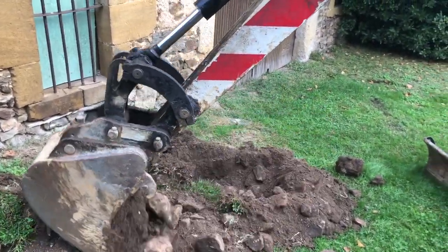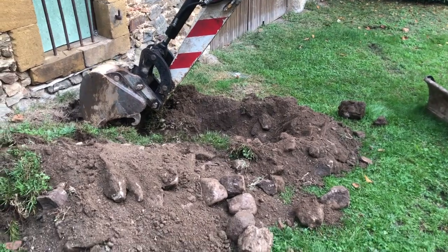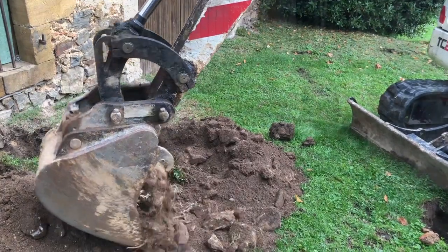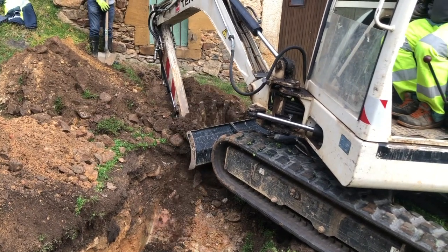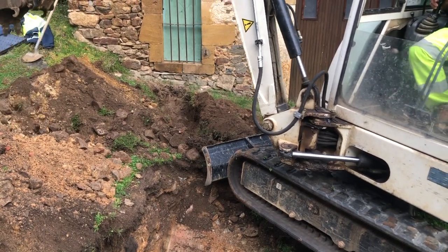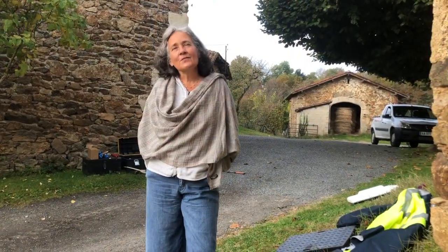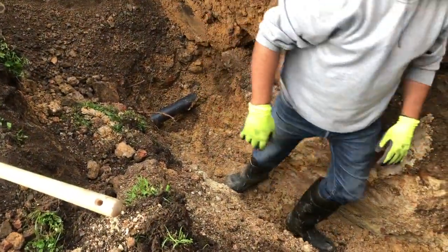And now we're getting the trench. The pipe connects to the water main. Then going down. As you can see, we're getting tons of medium-sized rocks here. It looks like maybe a couple of big ones too. So now he's digging around the large pipe in order to put in a connector that'll bring water to the house. Another step closer to indoor plumbing.